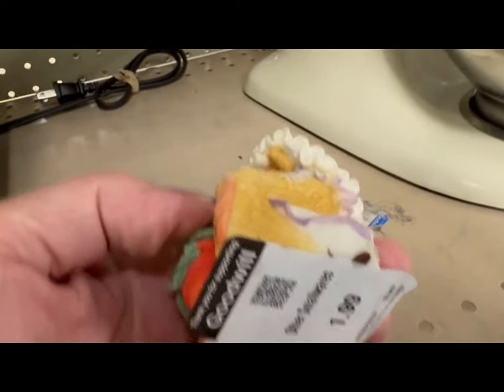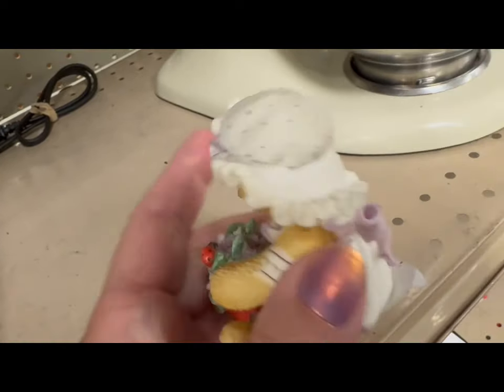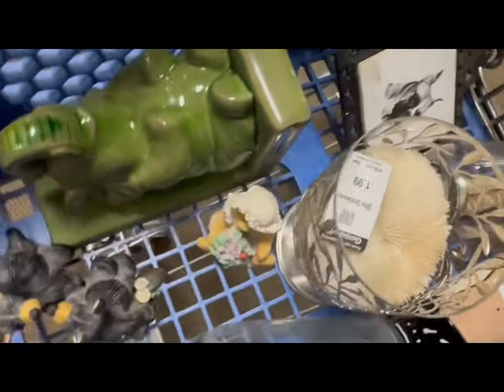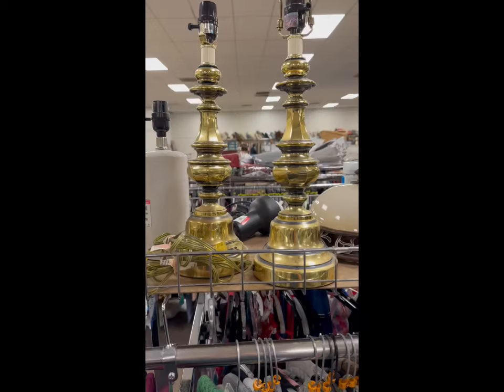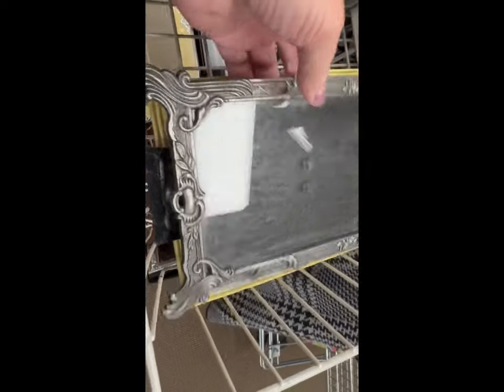Then I found this little Cherished Teddies, $1.99. I could tell she was something special and she had a mark on the bottom, so I put her in the cart. Not familiar with that brand, but right away I could tell they were nice. And there's the comp on the bears, the other bears. Really tall, funky lamp. Then I found these picture frames.